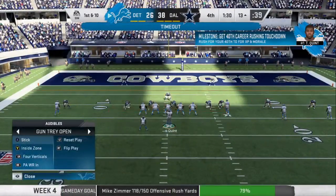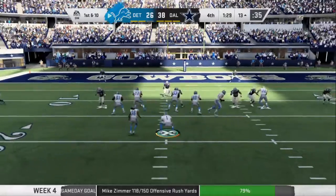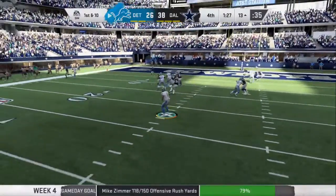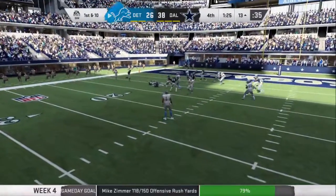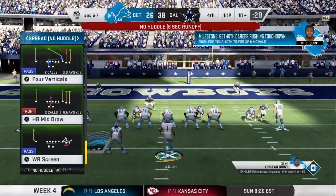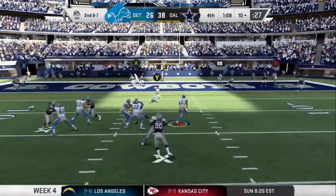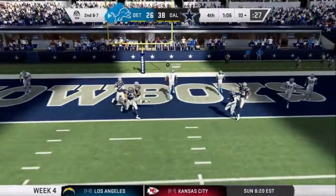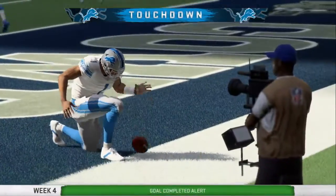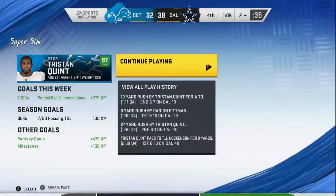The Lions will use the first of their timeouts as they'll get a chance to talk it over after picking up the first down. They'll run on first down. Pittman. And he'll get this one down to about the 10-yard line. Give him 3 on first down. It'll set up a 2nd and 7. Here's a 2nd and 7. Typically, we think. And he will score. Touchdown, Lions. A 10-yard touchdown run.